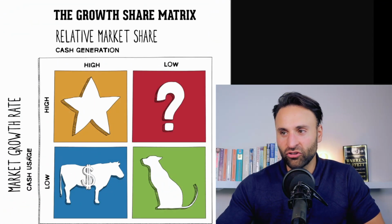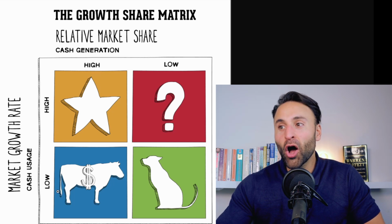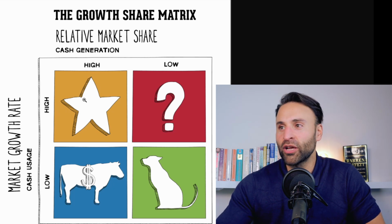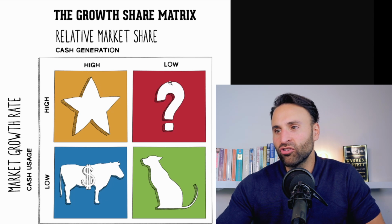Okay, diving into model number 3, and this is Boston Consulting Group's matrix model. Now, this is a well-known MBA model. We've got cash generation, cash usage, market growth rate, and relative market share. So the stars, these are the star companies. They're ones that have high market share and also a high market growth rate. So they're really the best of the best. You can think about companies such as Uber. They have a high market share, I believe around 70%, and also a high growth rate, I believe around 30% on their revenues.